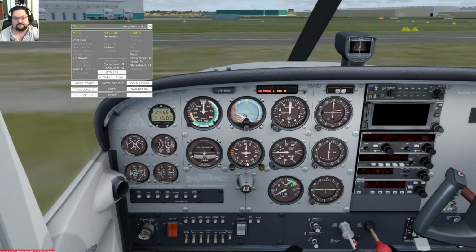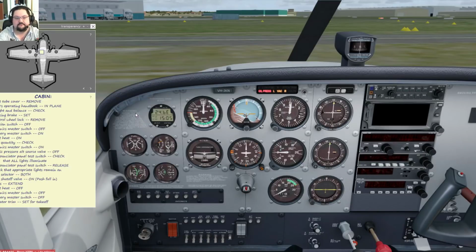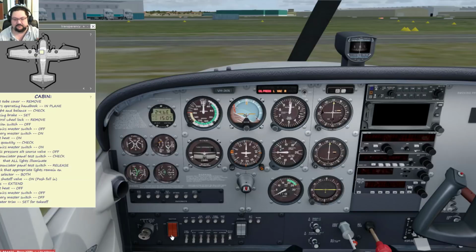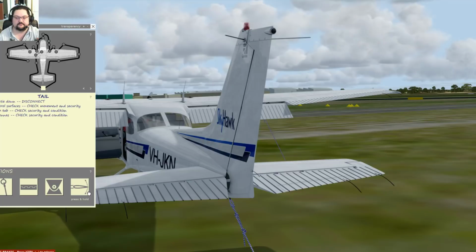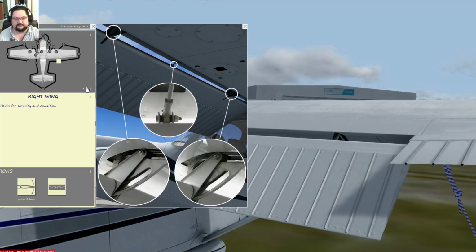Flaps are set. There we go. Let's touch that. Yep, that's nice and warm. With that being warm, I'm going to turn everything off so I'm not wasting battery. And we'll go around the aircraft. Just make sure that's shut and locked. That's all good. That moves a little, but it's nice and steady. Nothing broken there.